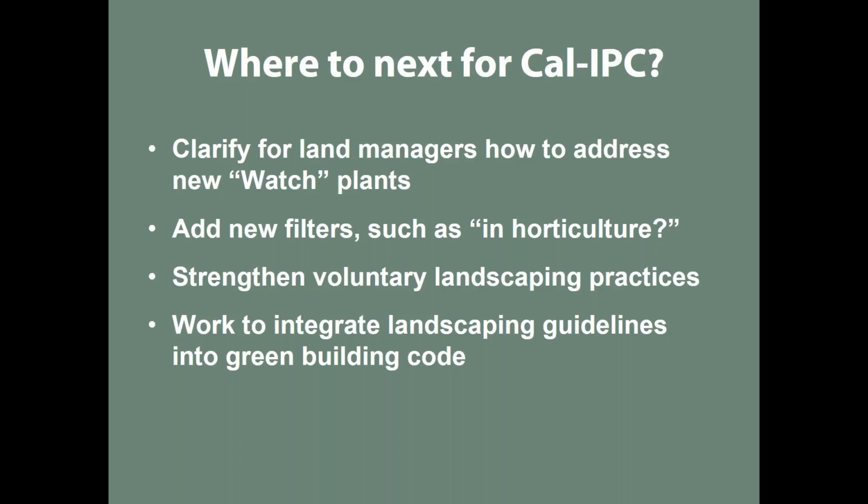We're continuing to work on landscaping guidelines. We're very involved in Plant Right, which is a voluntary program where we work with partners from lots of different areas, including from the nursery trade, especially from the nursery trade. And so continuing to work on those voluntary guidelines.